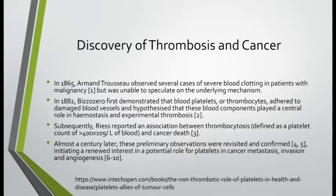Subsequently, Race reported an association between excessive platelets, defined as a platelet count of more than 400 times 10 to the 9 per liter of blood, and cancer death. There's a correlation. Then almost a century later, around the 1900s, when we were still maybe in our 20s, these preliminary observations were revisited and confirmed, initiating a renewed interest in a potential role of these platelets in cancer spreading in the body and invasion of other tissues and organs, and new blood vessel formation.